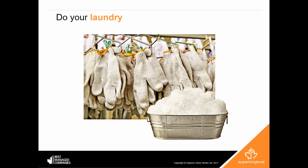So when we look at a laundering program, obviously with the new gloves out there, things have changed a bit too. There's a lot more synthetic fibers in it, which add to the cut level. And so you also have to work hand in hand with your laundry company, much like we did at that example plant that Alex was mentioning, and give them washing instructions on gloves. A properly washed glove will outlast something that's washed not within spec of the manufacturer.